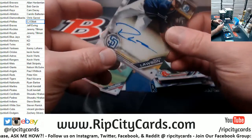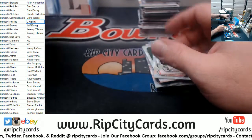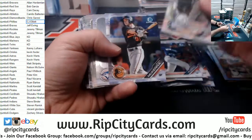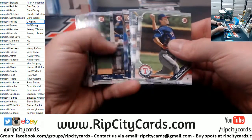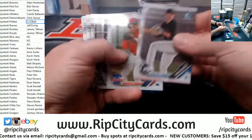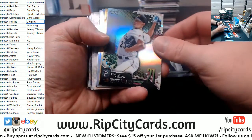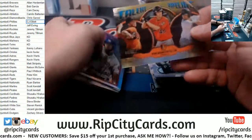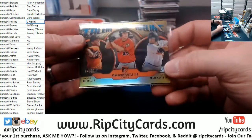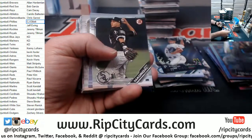Hey, Reggie Lawson for the Padres. Bowman's so fun. So gold. Ink? Oh, no. Not going to be ink, because it is a talent pipeline for the Orioles. 44 out of 50. D.L. Hall, Ryan Mountcastle, and D.J. Stewart. Old D.J. Stu.